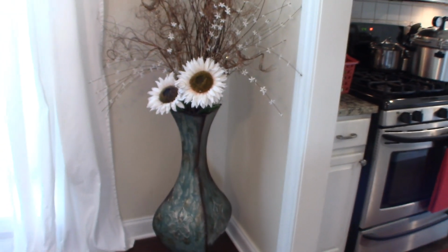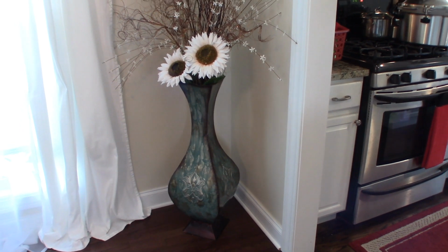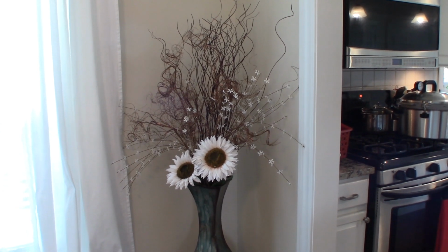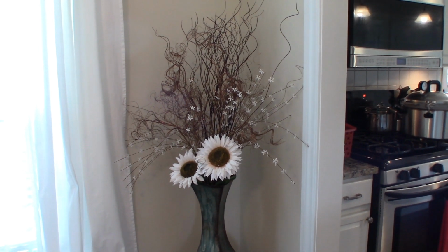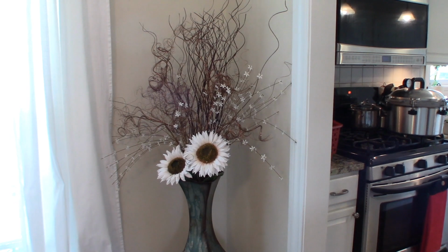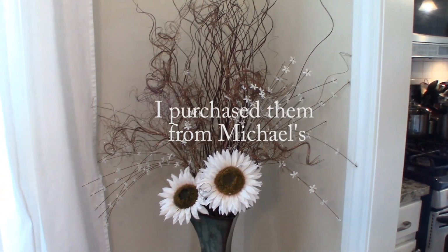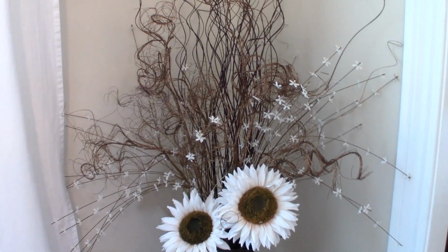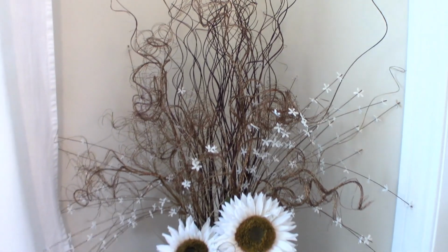And then this little guy in the corner, the vase was also purchased from one of my sisters as a birthday gift. And typically I have big magnolias that I purchased from Hobby Lobby in there, but I love the sunflowers for fall. They're really popular during fall season, so I just changed those out to the white sunflowers, which I absolutely love. And then the decorative twigs are always in there. I just usually change out the flowers. These little sparkly guys, those are from Hobby Lobby. Those I usually don't put in until fall.